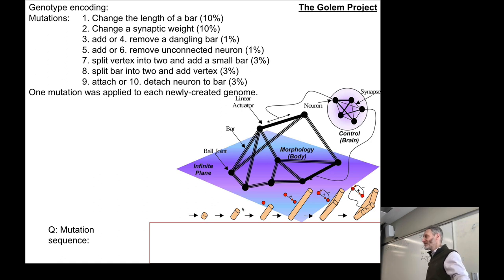These robots don't do much. They're just cylinders, right? There's no movement. Maybe the cylinder rolls in simulation. I don't know. What happened between here and here? What mutation?